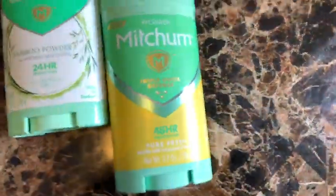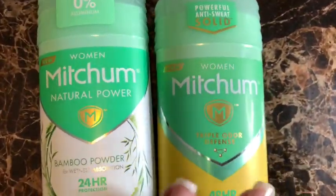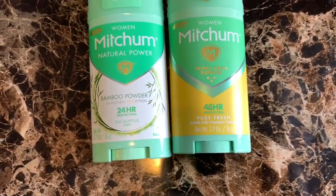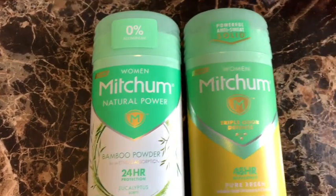All right. The next thing I got was the Mitchum. So this is, again, my deodorant that I use. So every time it goes on sale, I just grab it. I like the one that has no aluminum in it, which is this one, and then this is the regular one.